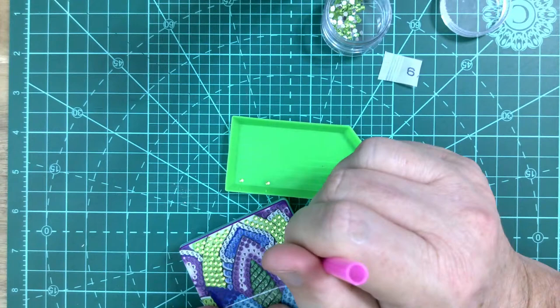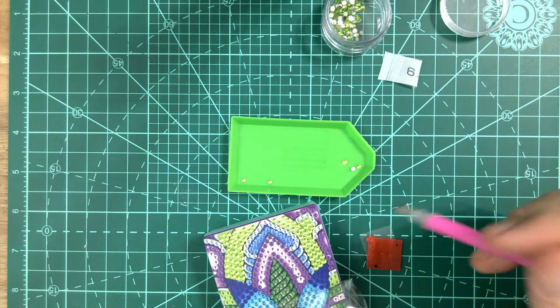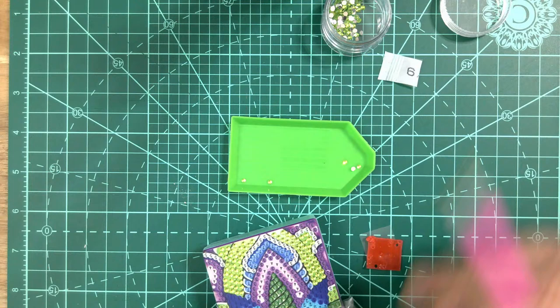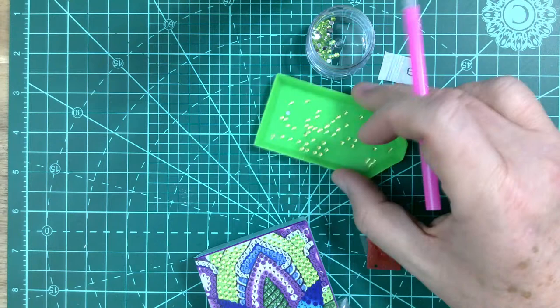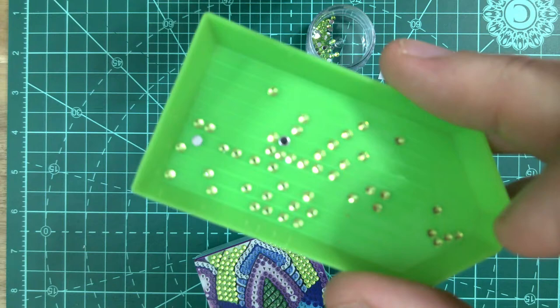There's that section. Well, there's not much left to do. I'm going to have a bunch of these left over, it looks like. Okay, I got two small little sections there, and there, and there, and that's it for that color. Oh, there's some right up here. Cool. Let's pour a little bit more in here. Gently shake it side to side. Check it out. Let's apply some more diamonds.